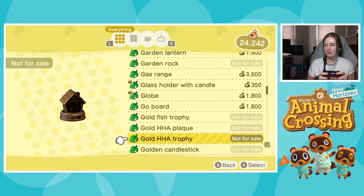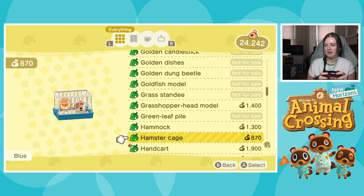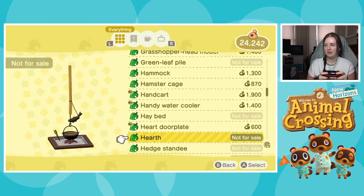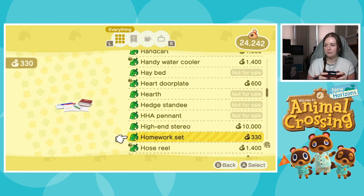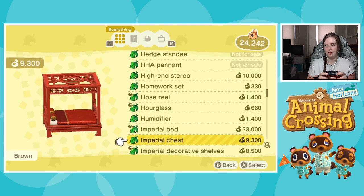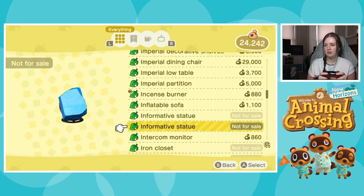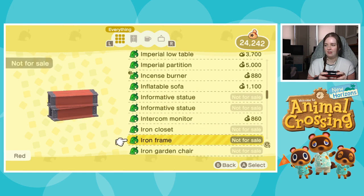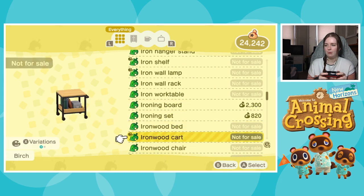I wonder if I search something like player or music if I would get results. This kind of works. The high-end stereo? Or stereo I could probably do a search for. Here's another pair, look. There's the real one and there's the fake one. So cool. Iron stuff, ironing board, ironing set.